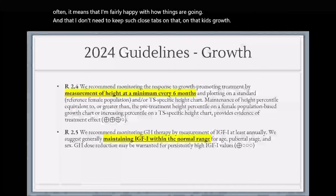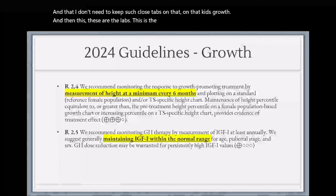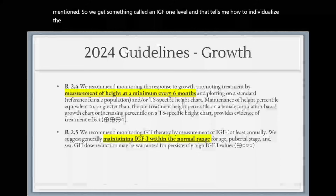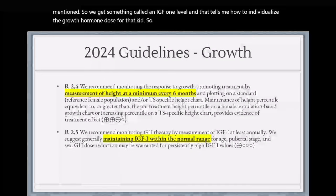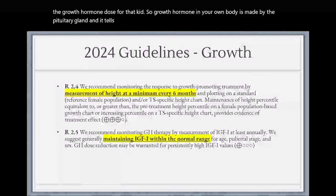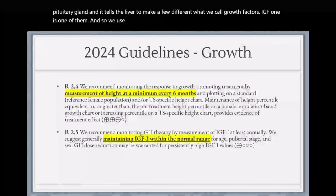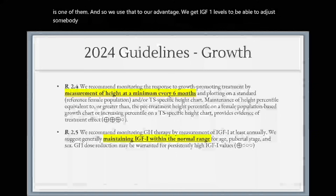And then these are the labs. The next recommendation is about the labs that I mentioned. So we get something called an IGF-1 level, and that tells me how to individualize the growth hormone dose for that kid. Growth hormone in your own body is made by the pituitary gland, and it tells the liver to make a few different what we call growth factors. IGF-1 is one of them, and so we use that to our advantage. We get IGF-1 levels to be able to adjust somebody's growth hormone level up and down.